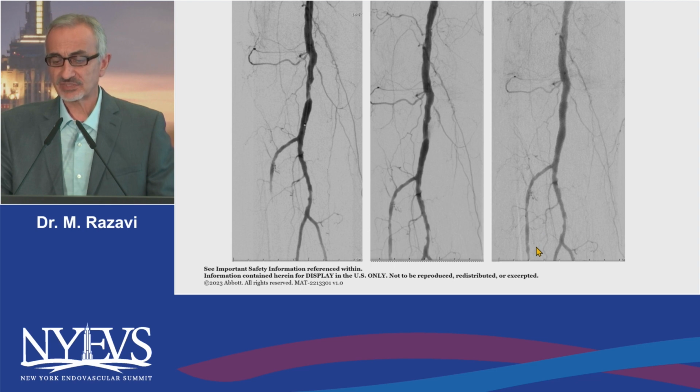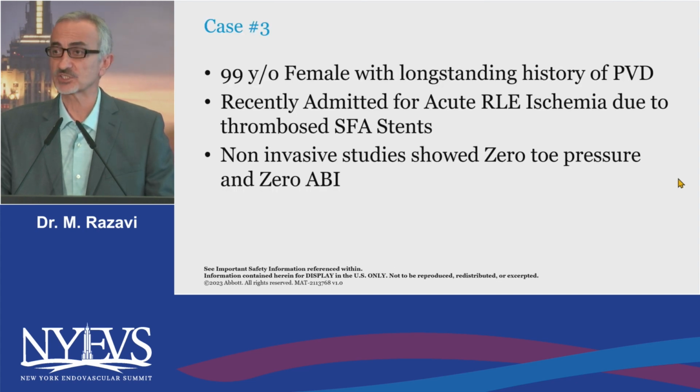Now, after this, we went after the anterior tibial artery, which also was a chronic occlusion. We ballooned it, and we got 3-vessel runoff in this patient. 99-year-old female, long-standing peripheral arterial disease, had right lower extremity ischemia from a post-SFA stent. Non-invasive studies show 0 toe pressure and 0 ABI.